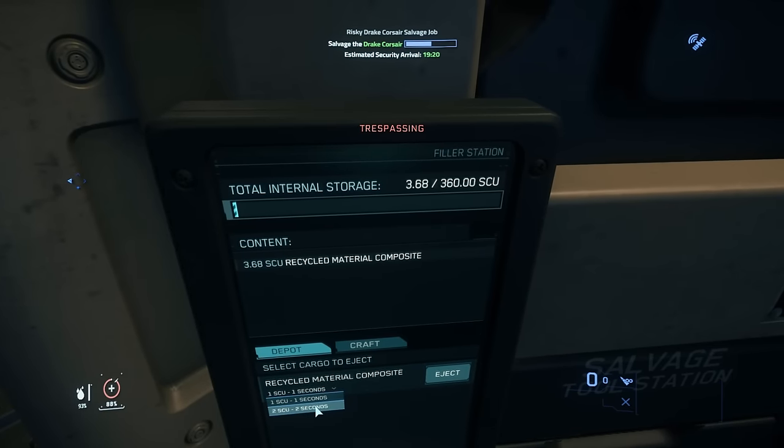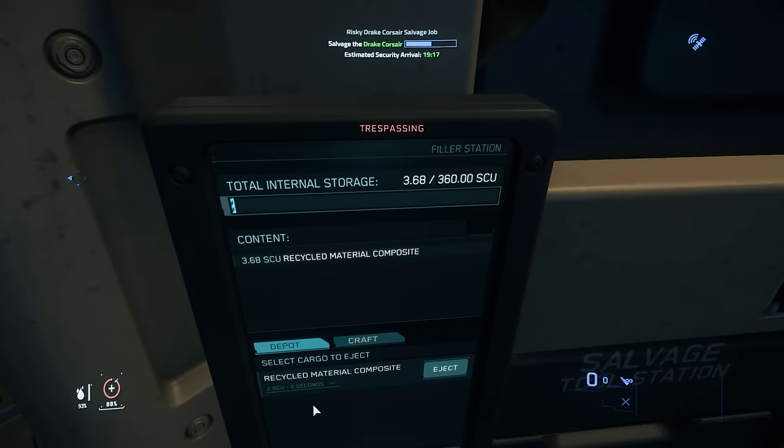Before attempting to craft, I wanted to see this depot in action with a 2 SCU box that I would eject from the buffer.